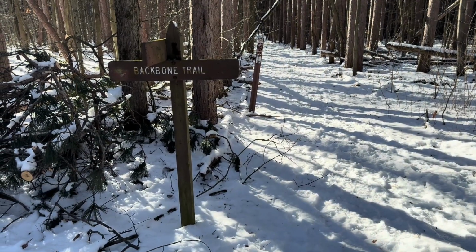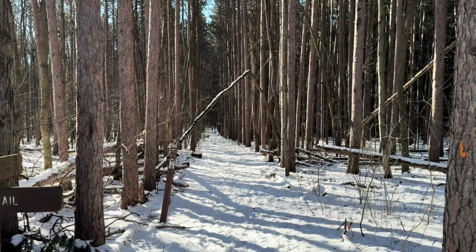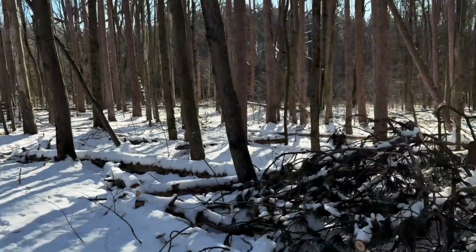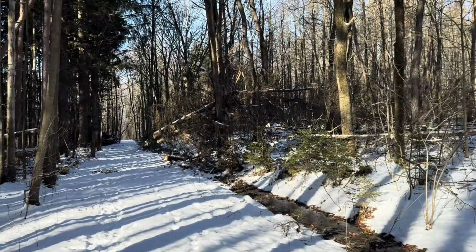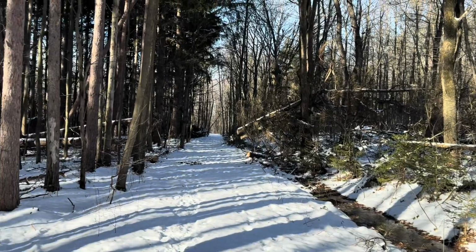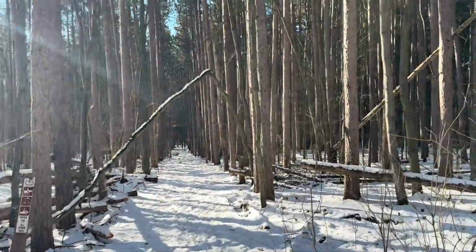Okay, this is the intersection with the Backbone Trail, which is looking west. That's south on the Interlochen Trail, which we're going to be continuing on. And that's looking east. So these are old signs, but they're pretty handy. It looks like there's a fallen tree here. There's a decent amount of snow here, but the walking hasn't been too bad. I'm hearing birds chirping too, which is remarkable. It's the middle of February. So here we go, continuing south along the Interlochen Trail.